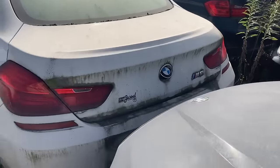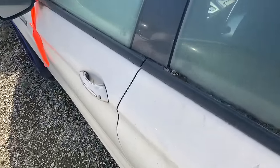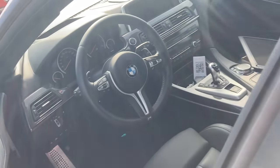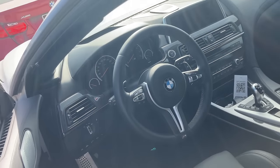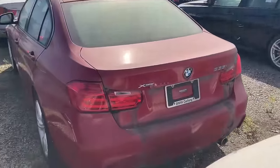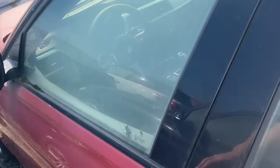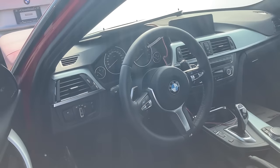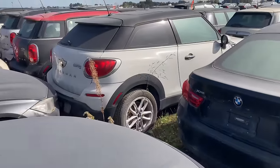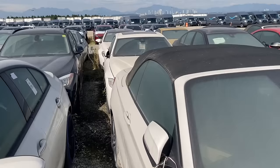428, 435. This M6, someone obviously driven this one. These cars were all recalled, most of them. The ones that don't have plastic, the ones that were driven were all recalls. 335. So they're either very low mileage or 0 miles on them. Well, very plain interior so far. Nothing very special. Lots of wasps around here, that's for sure.